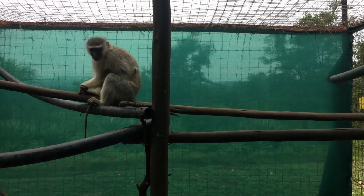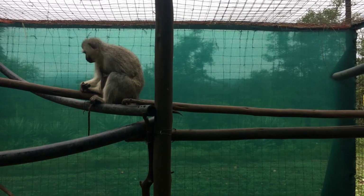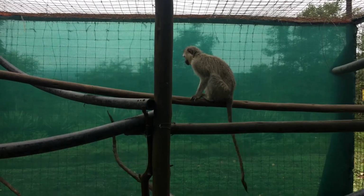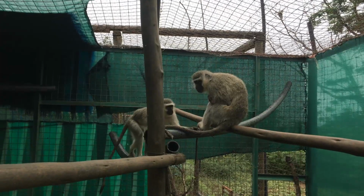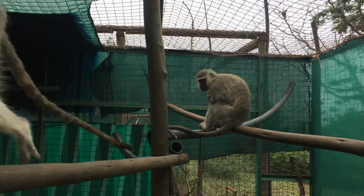Well, we start this episode off with Hazel, and she's got a little Barney, and they're just getting used to the intro cage and all the other monkeys around. So getting ready for their release, which will happen in the next day or two.